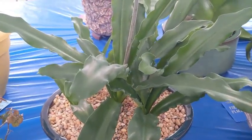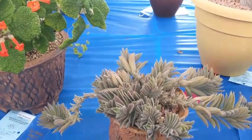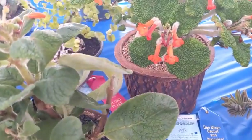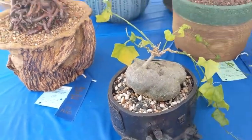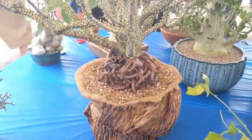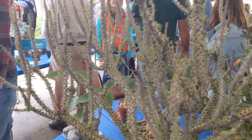Veltheimia bracteata. There's a Plectranthus. There's another Plectranthus. Sinningia. Gerrardanthus macrorhizus. Here's a Fouquieria columnaris. And this magnificent thing, Cyphostemma.